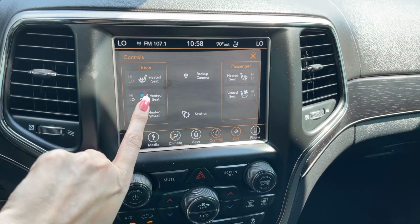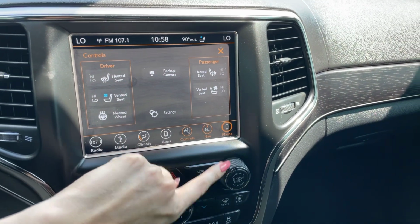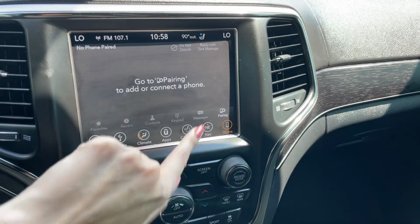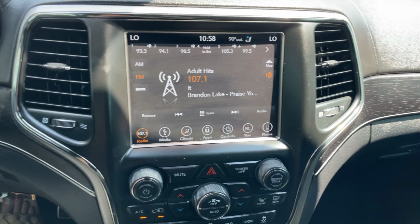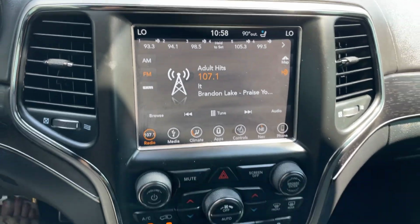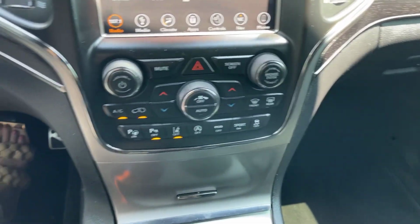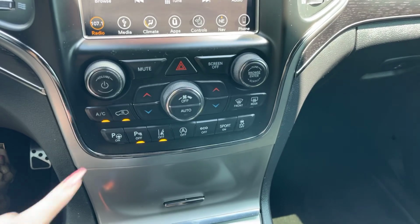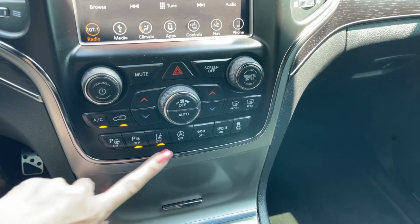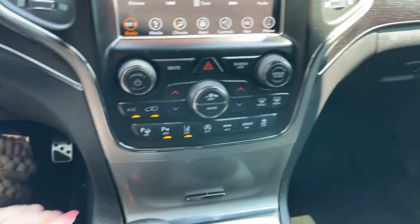Got heated and ventilated front seats, heated steering wheel, Bluetooth capable, so you can connect your phone to the vehicle. It is Sirius XM capable as well. Go ahead and move right down here. Got our climate controls and everything here, dual climate here in the front, and got everything for our parking sensors, lane departure warning, auto start stop, and then like your eco and sport modes here.